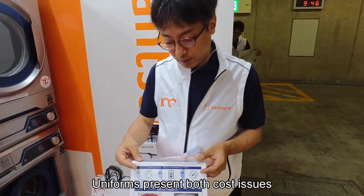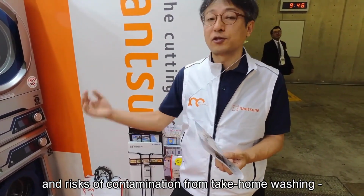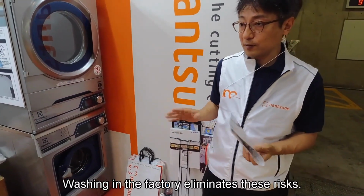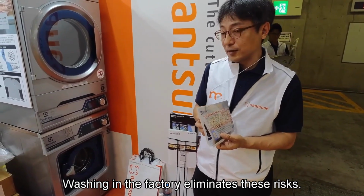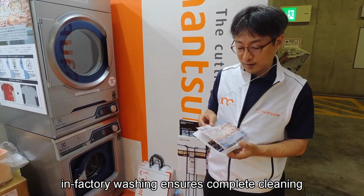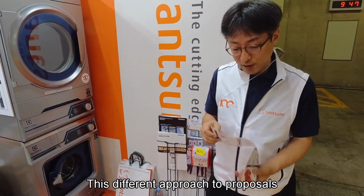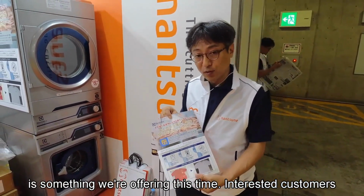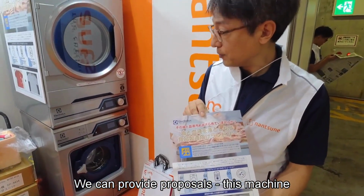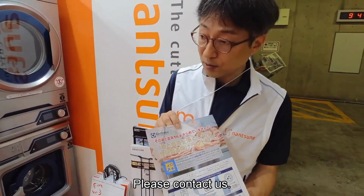Uniforms present both significant and ongoing financial cost issues and risks of contamination from take-home washing, bringing bacteria and foreign matter into the facility. Washing in the factory eliminates these risks. For uniforms and cleaning cloths with blood stains, in-factory washing ensures complete cleaning. Hygiene cost. This different approach to proposals is something we're offering this time. Interested customers, washing machine. We can provide proposals. For example, this machine offers cost benefits. Please contact us.